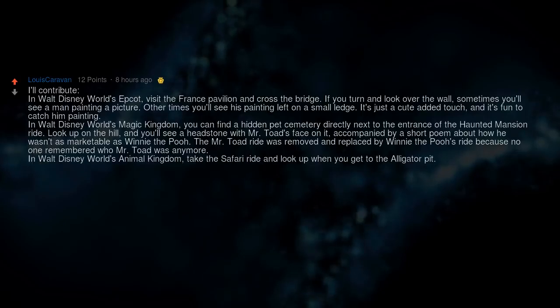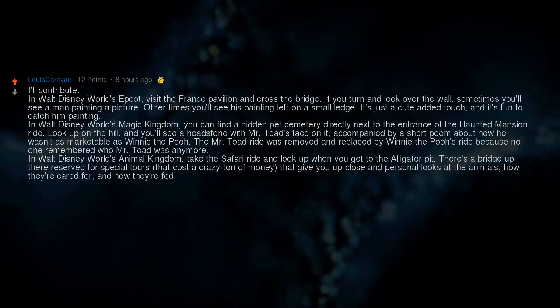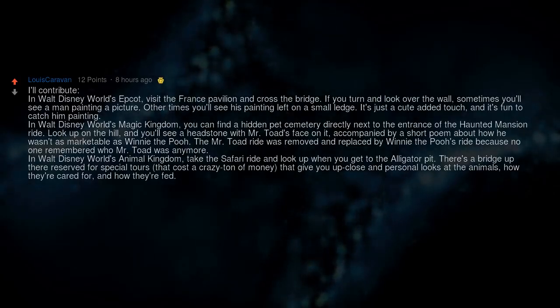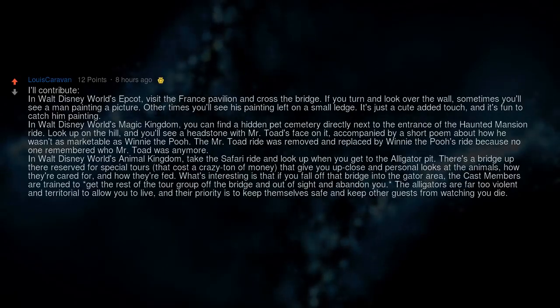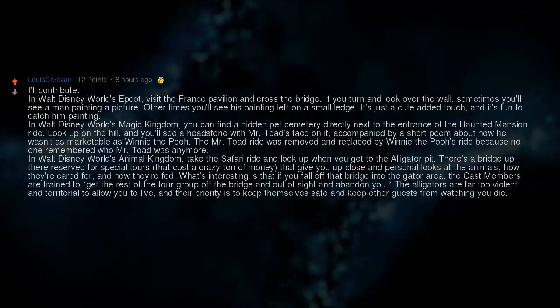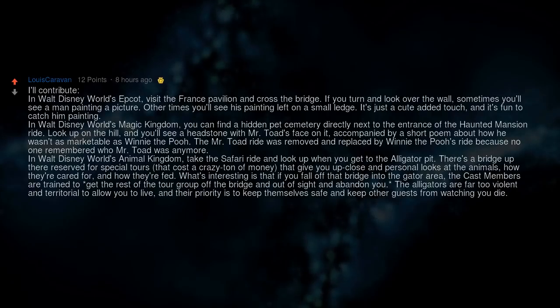In Walt Disney World's Animal Kingdom, take the safari ride and look up when you get to the alligator pit. There's a bridge up there reserved for special tours that cost a crazy ton of money that give you up close and personal looks at the animals, how they're cared for, and how they're fed. What's interesting is that if you fall off that bridge into the gator area, the cast members are trained to get the rest of the tour group off the bridge and out of sight and abandon you. The alligators are far too violent and territorial to allow you to live, and their priority is to keep themselves safe and keep other guests from watching you die.